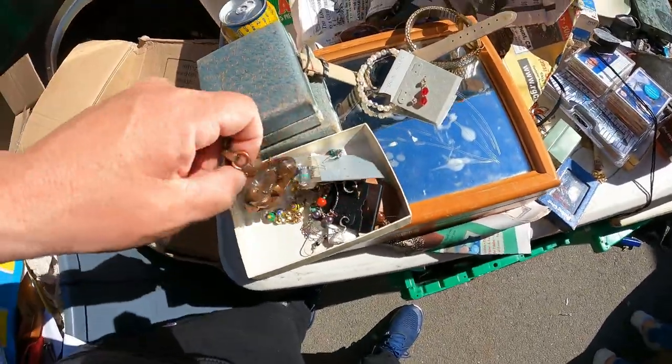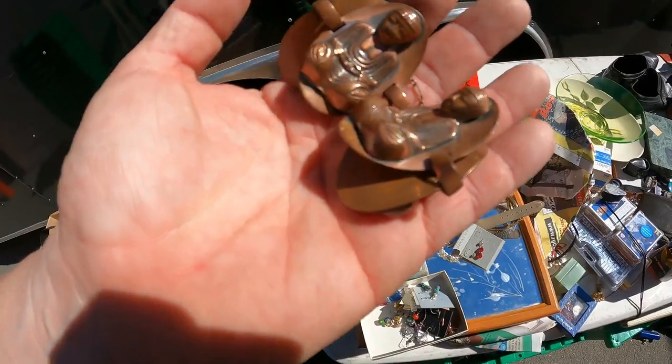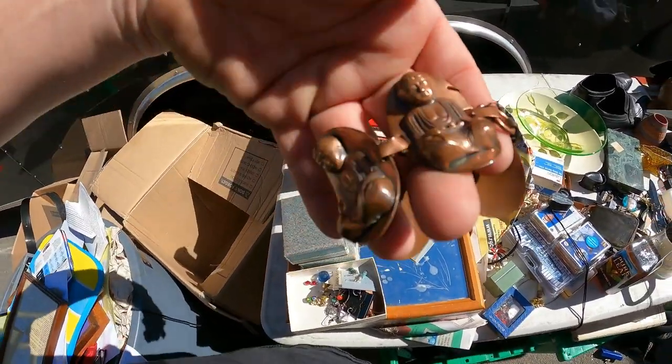Look at this little one. This is kind of cool. I won't lie, that is a nice piece right there. That's not just costume jewelry. That's something. At least 20, 30 bucks, I would imagine, even though it's copper. It's just different. Look at that.